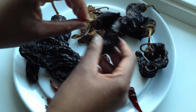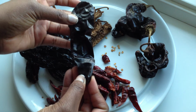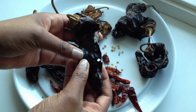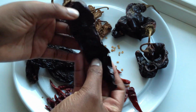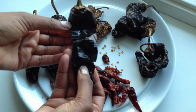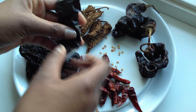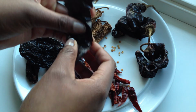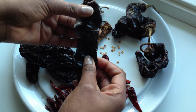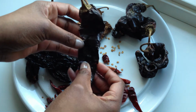The last type of chili that I always keep on hand are these, and I don't think many people in Europe and many people outside of the southwestern part of the U.S. know what these are. These are called New Mexico hatch chilies, and these are a special variety of chili that is only grown in the U.S. state of New Mexico, in the area around this town called Hatch. And these make the best enchilada sauce.